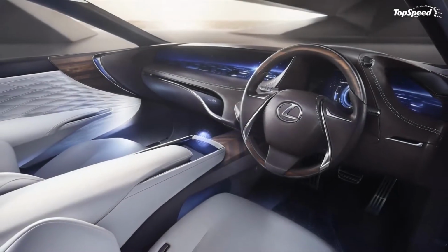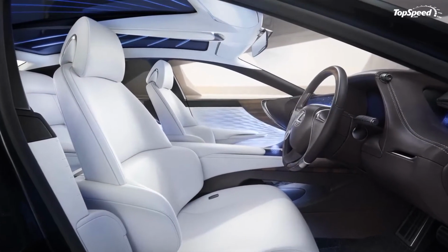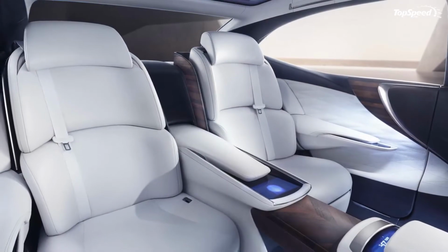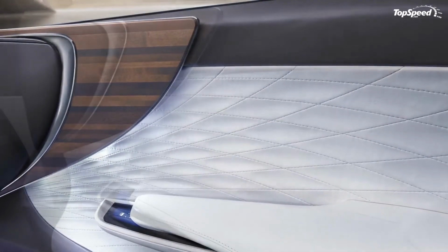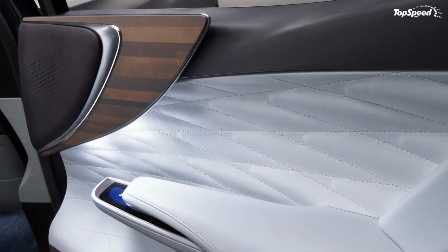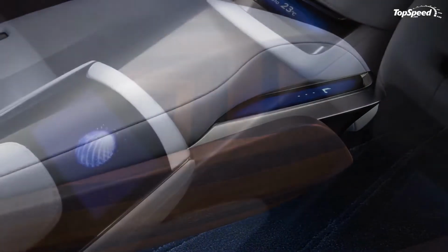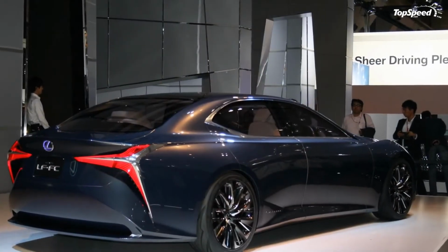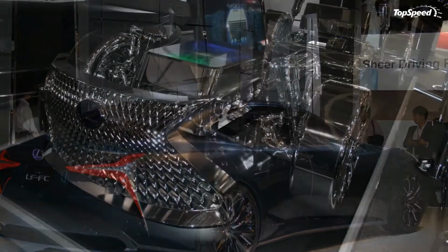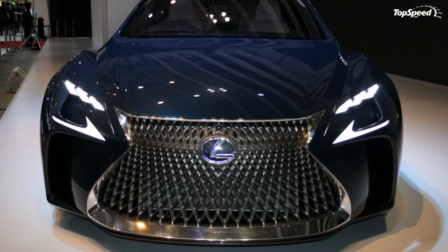Interior. The interior of the LFFC is where the concept really shines. We've all seen 1,000 concepts with spaceship-like interiors over the years, but Lexus has blended just enough practicality with this one to make it look actually plausible. It mixes the usual materials, i.e. wood and leather, as well as the standard soft LED lighting with all of the extra screens everywhere that you expect to see in a concept.